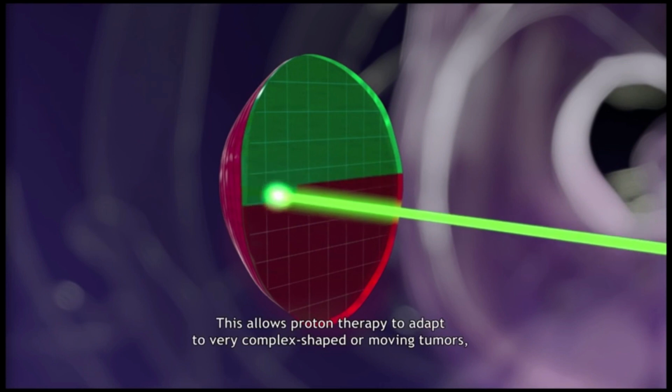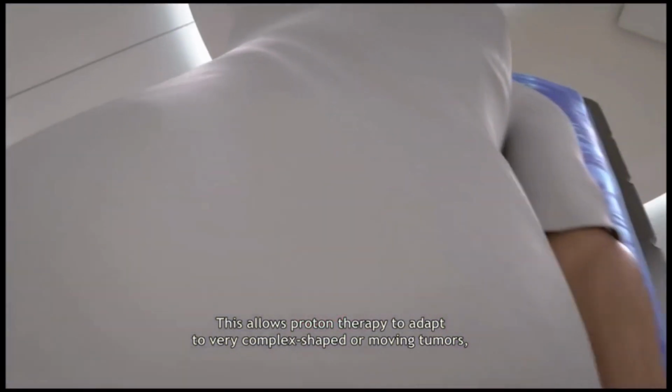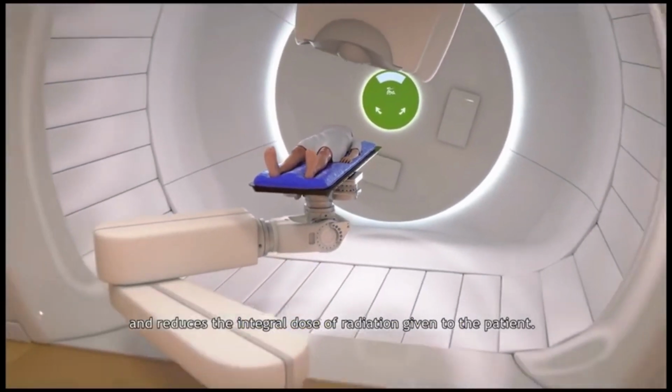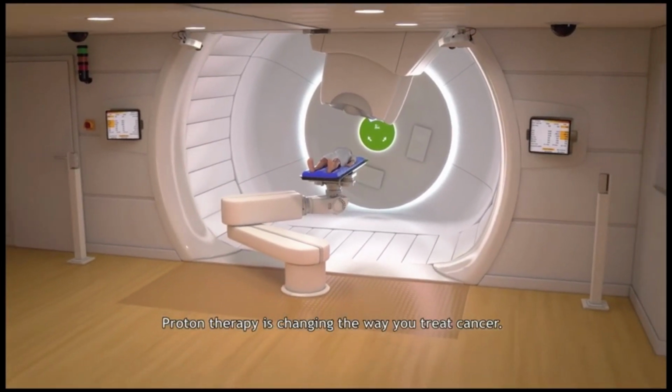This allows proton therapy to adapt to very complex-shaped or moving tumors, improves the dose conformity, and reduces the integral dose of radiation given to the patient. Proton therapy is changing the way you treat cancer.